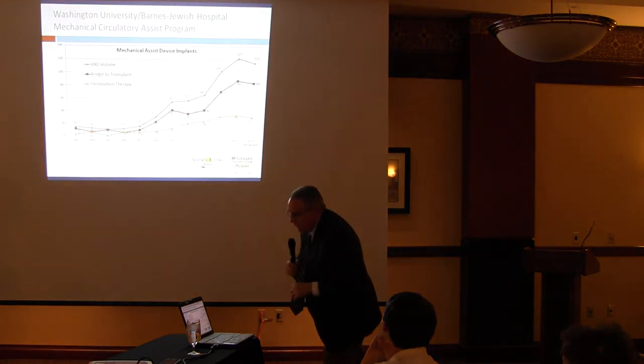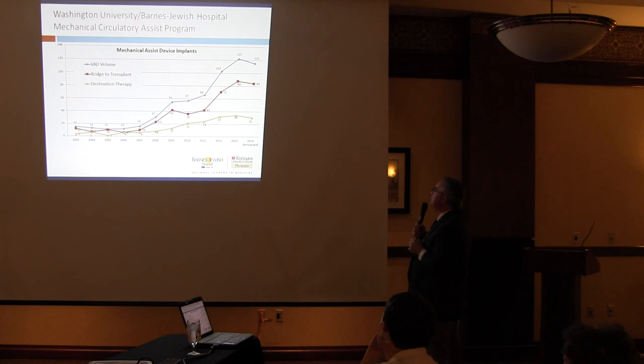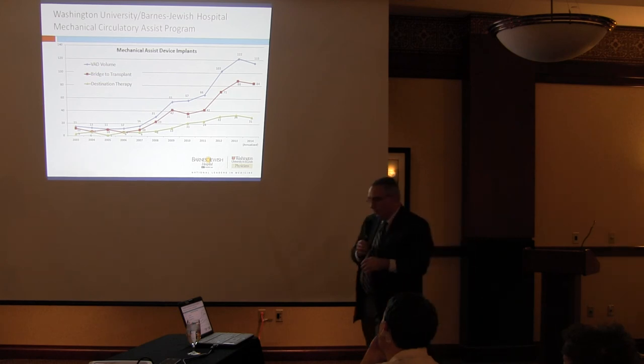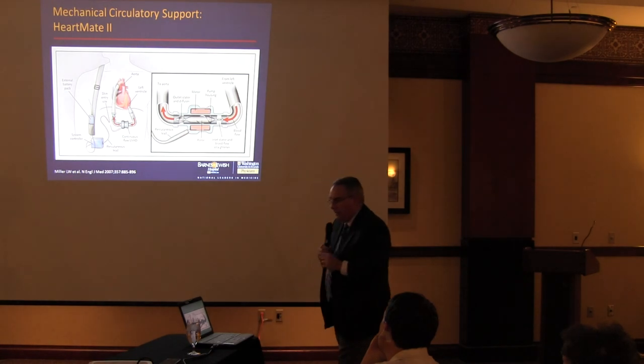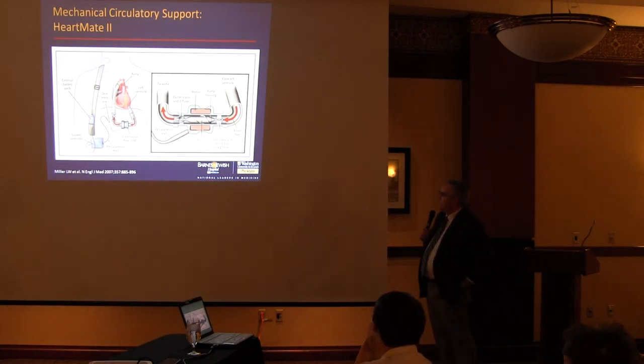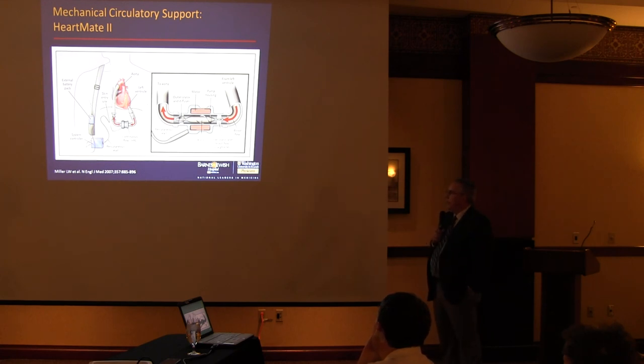Mechanical support continues to evolve. These are just the numbers again in another way, but the destination therapy in green, bridge, and then the blue line is the total VAD volume. The HeartMate 2 is still one of the workhorse pumps. It's been around now, as I said, approved by the FDA since 2010. And it's approved both for the bridge to transplant indication and the long-term treatment indication.